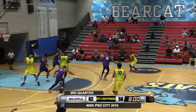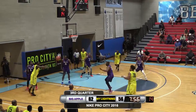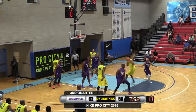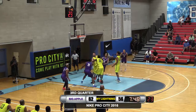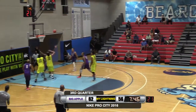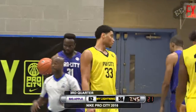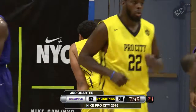Washington's definitely cooled off, not getting the shots to go that he had early in the first quarter. Bennett to Nash in the elbow. It's Burrell, and he finds Nash. Tipping 2 off the back rim. And now, Allen West. And now second and third chances benefiting the Lightning, dominating on the boards.